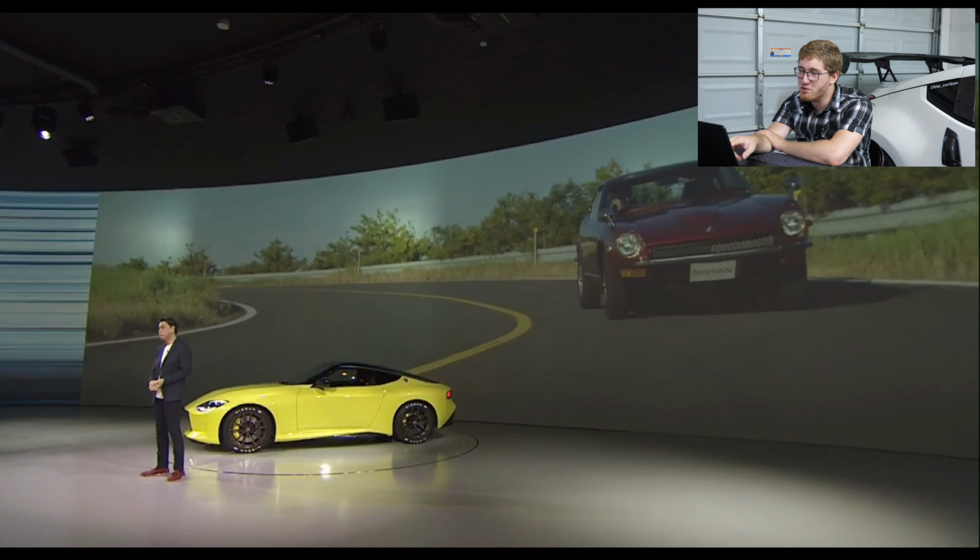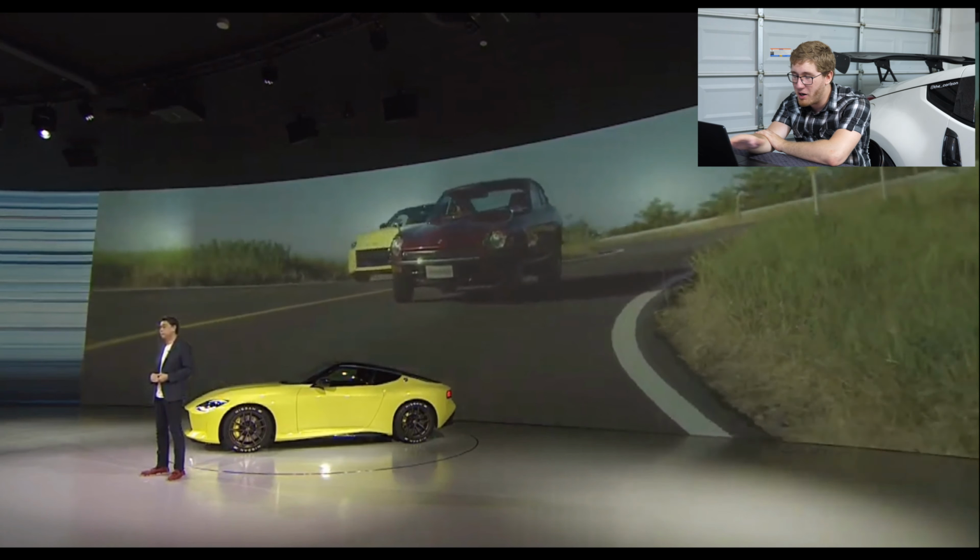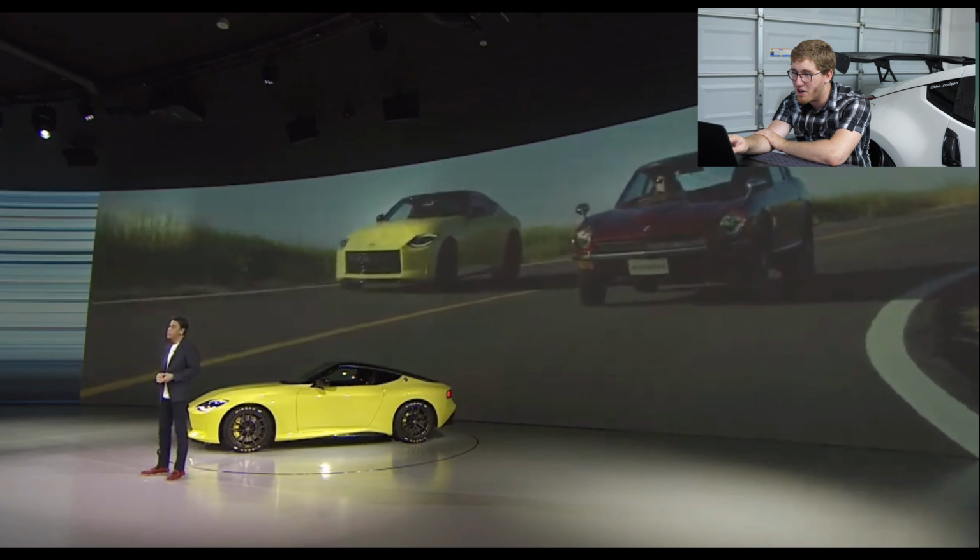So I think this is kind of what we had gathered. They're really drawing heavily on the 240 and the 300Zs for the design here. You can really see the parallels in between these two models and how they've integrated it to kind of get this more modern look.